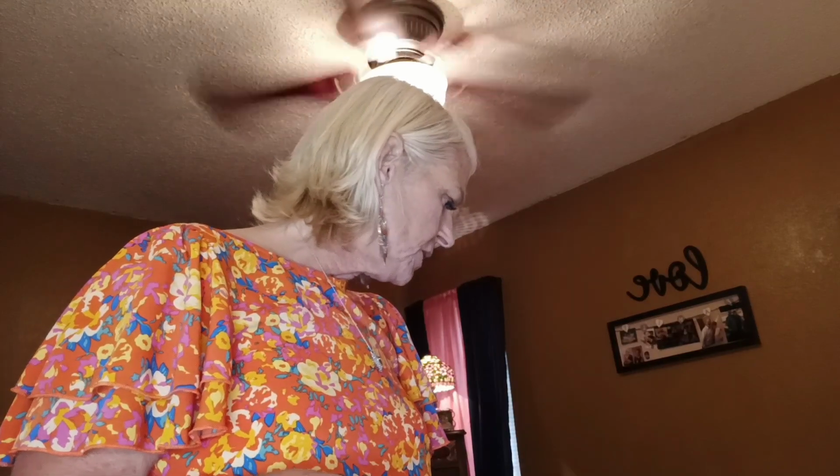Got that, and I just love this color right here. This was $2 as well. It's got daisies all over it, little white daisies with the yellow. My mama's name was Daisy, and I just love that name. But I thought this was really cute. This is really long. I hope it's not too long for me, and I hope it fits me. But I'll get all this stuff in the washing machine and try it on, let y'all see what it looks like on me.